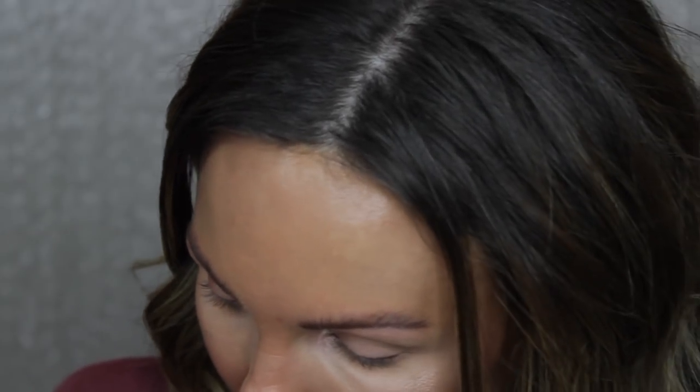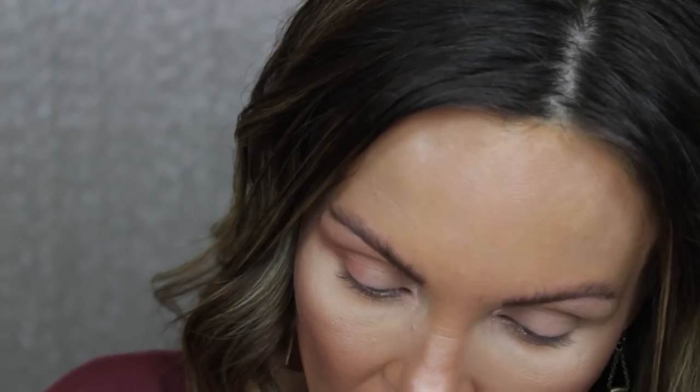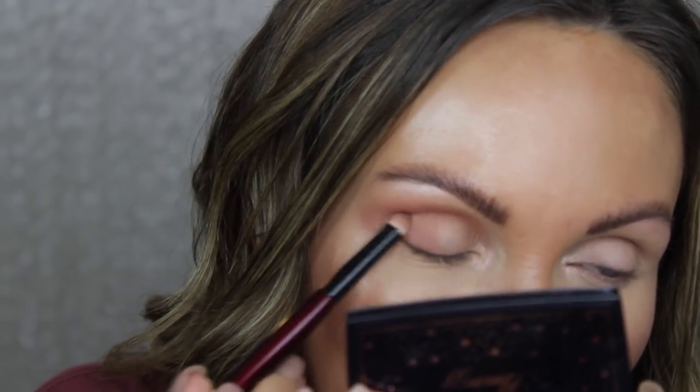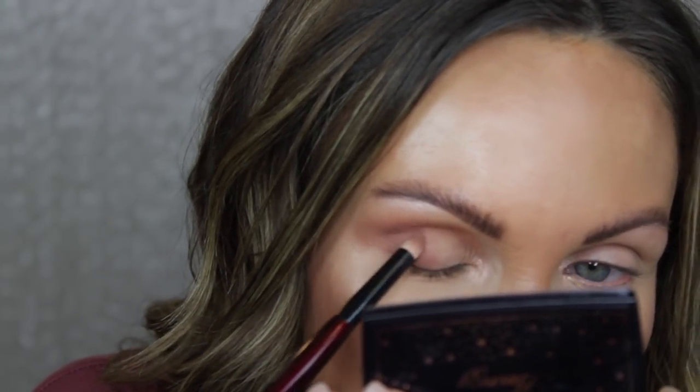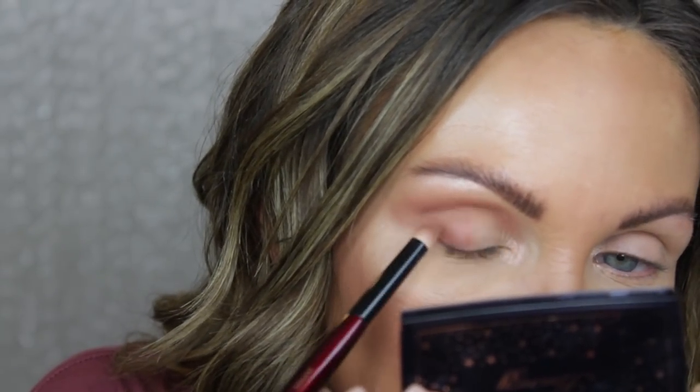All right, I'm gonna go in with the Pencil Pro, and I'm gonna go into the darker shade on the palette, and I'm gonna really try to build up this part right here, because I feel like I put it on and then it blends away. And I feel like I go back in and I put it on and it blends away. And so that's the thing that I'm struggling with.